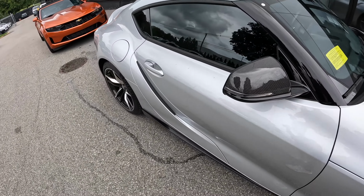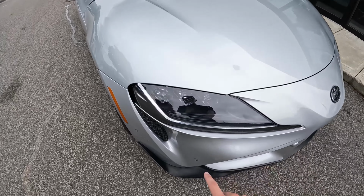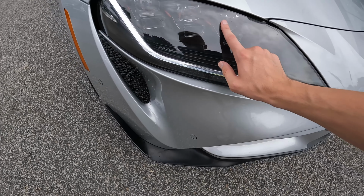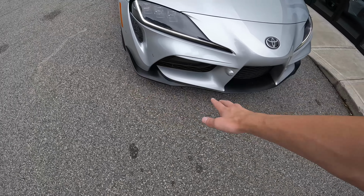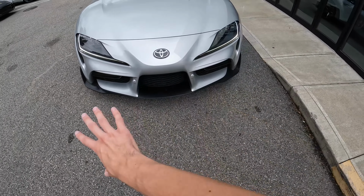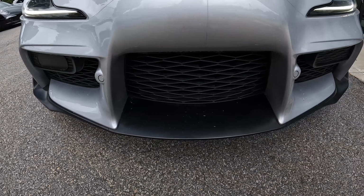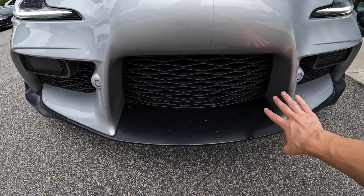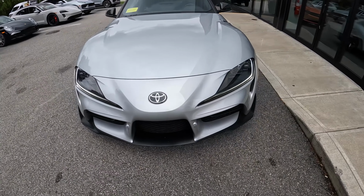Carbon fiber mirrors as usual, all your usual stuff. I'm sure you guys have all seen the Supras. I love the headlights of these things. DRL coming down here, your xenon LED headlights. They did a factory kind of front lip. You can extend that out obviously, but the factory front lip is beautiful. I love the shape of the bumper. I kind of wish these were open and it was all open across the bottom. I think that would look a little bit more menacing, but at the same time, I still think it's a beautiful car. The front end is just absolutely stunning.